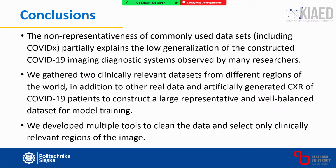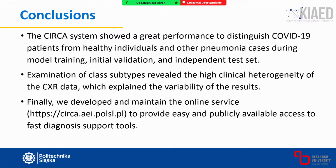Okay, so to conclude, we first tried to find what the problem of current solutions is, which was mostly the really poor representative data set. So that's why we gathered different clinically relevant data sets and, using this data splitting scheme, tried to create a more robust model, a model which will generalize better. And we also developed multiple tools to clean this data, to select only clinically relevant regions of this image. Looking at these results, we show that this CIRCA system shows a really good performance to distinguish COVID-19 patients during training, during initial validation, and also on these independent test sets.